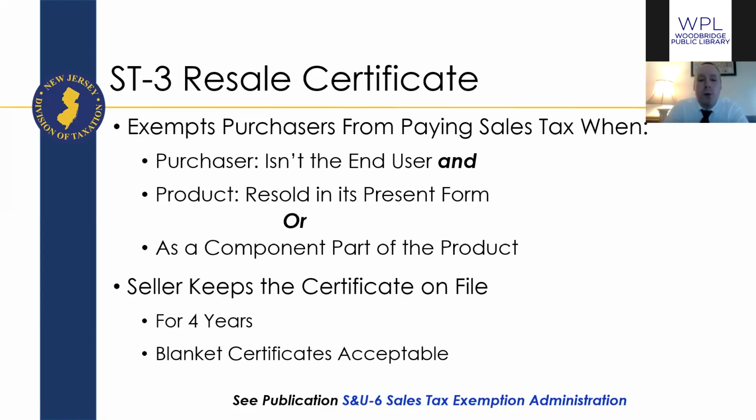So what do we mean when we say blanket certificates? So I have an arts and crafts business. I go to Michael's all the time. I buy a lot of materials from Michael's. Every time I walk into Michael's, I don't want to have to present them with a new ST3. I can basically print out one ST3 that they will keep on file. It's got my name, my tax ID number on it. They have it on file. So every time I go in the store, I say, you already have my ST3 on file. I'm not going to keep giving you an ST3 for every purchase I make. So that is what we mean by blanket certificates.